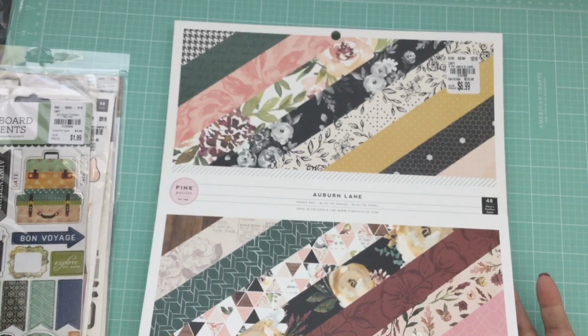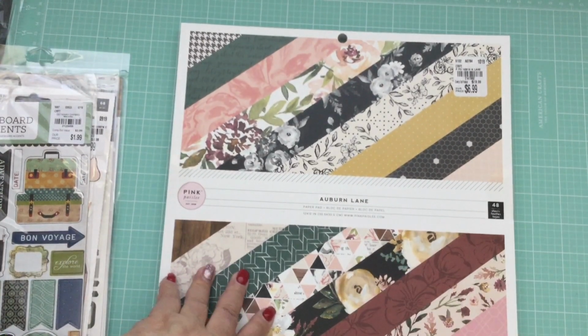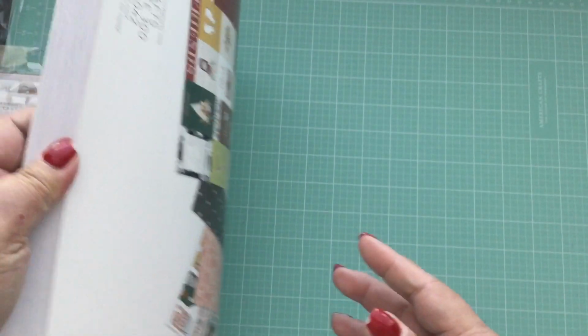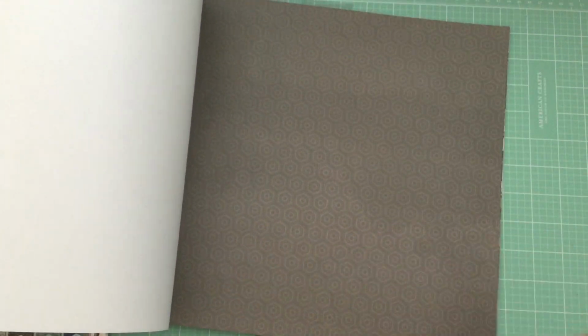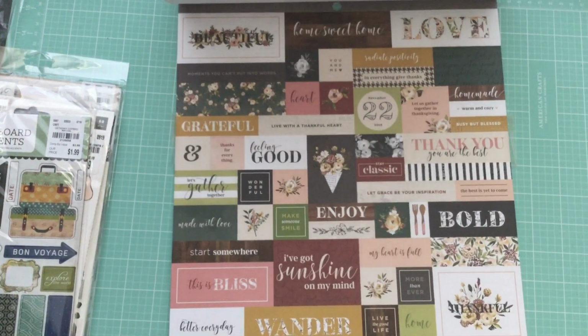Oh my gosh, I saw this and I'm like, OMG, I gotta get it. This is the Auburn Lane collection by Jen Hadfield. And let me show you the papers. Let me show you why I grabbed it. My goodness. Look at that, guys. Look at that. It's sideways though, so sorry. Hold on, let me set it up straight here.